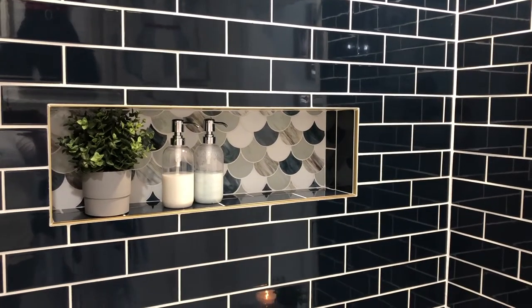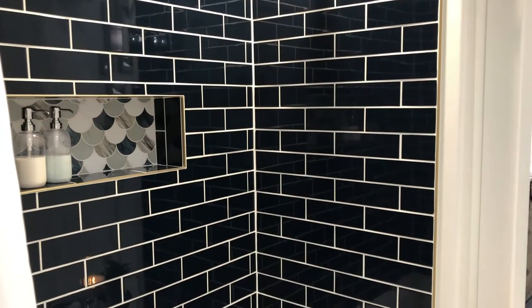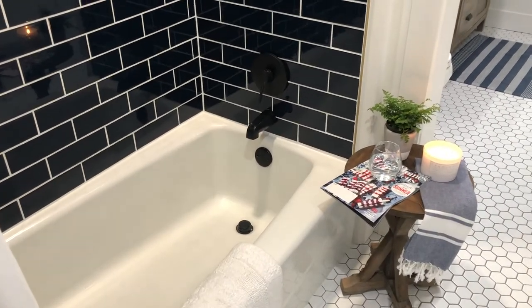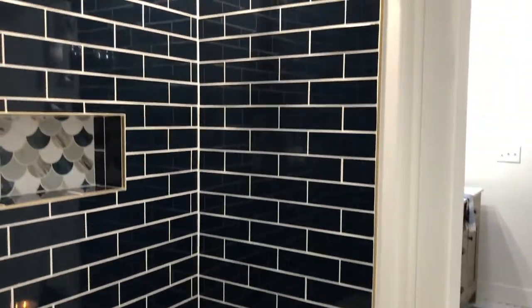But I really do love this high contrast with navy and white. It just looks really fresh. It's calming. Makes me feel like I'm almost at a vacation resort or just taking me back to a nostalgic beach vacation.